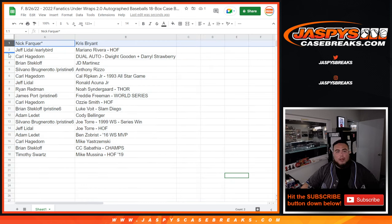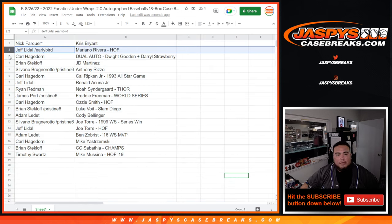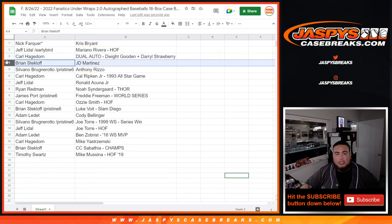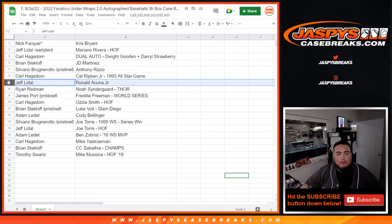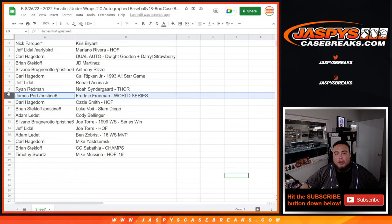All right, Nick with Chris Bryant. Jeff, you have the Mariano Rivera Hall of Fame baseball. Carl with the dual autograph, Dwight Gooden and Darryl Strawberry. Brian with the J.D. Martinez. Silvano with the Anthony Rizzo. Carl with the Cal Ripken Jr. 1993 All-Star Game baseball, which is pretty nice. Jeff with the Ronald Acuna. Ryan Redmond with the Noah Syndergaard. James Port, you got the Freddie Freeman World Series. Carl with the Ozzie Smith. Brian with the Luke Voit Slam Diego.